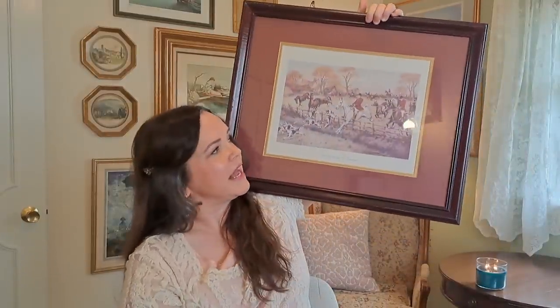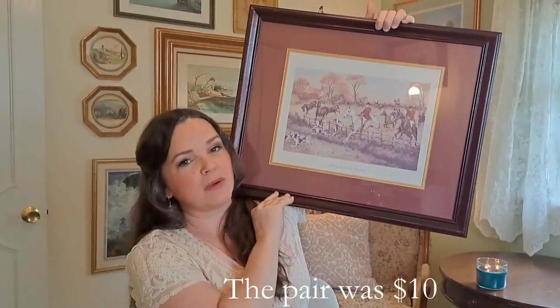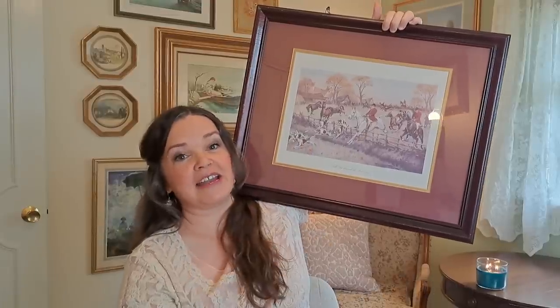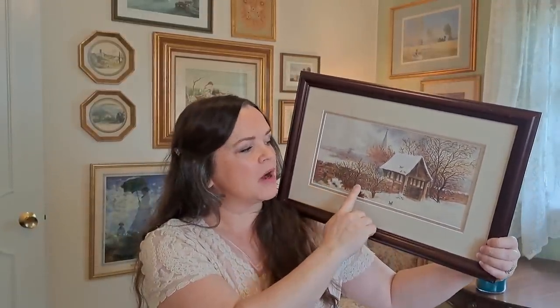They are lovely, and I find that when you have a pair of frames, they are so easy to stack on a narrow wall and they look very intentional. This next piece of art is a shape that I don't often come across, but another one I find easy to use. It is this oblong landscape shape, and this one is a watercolor.